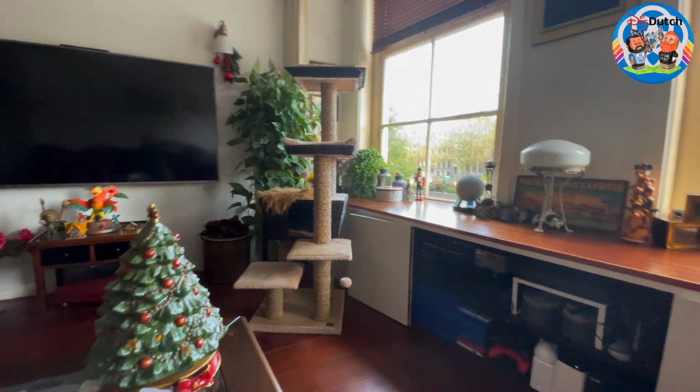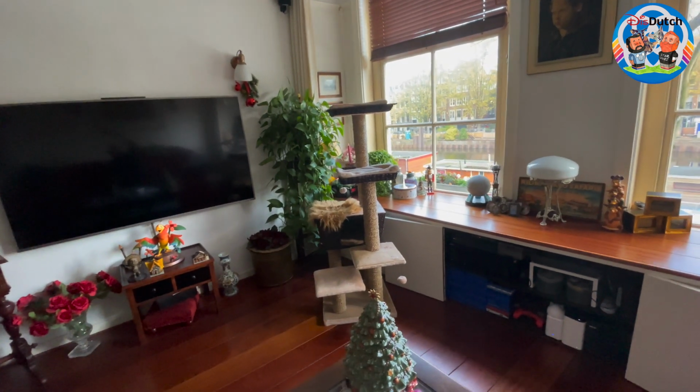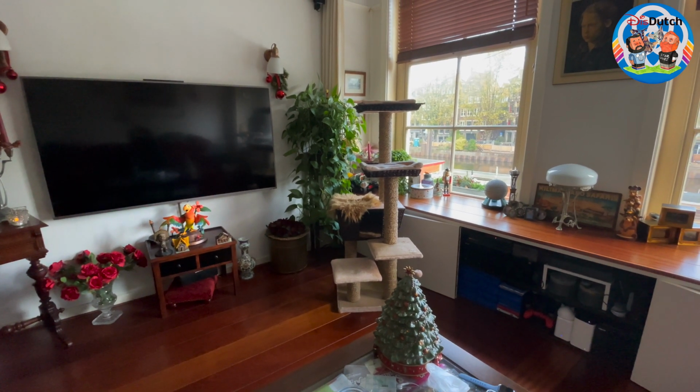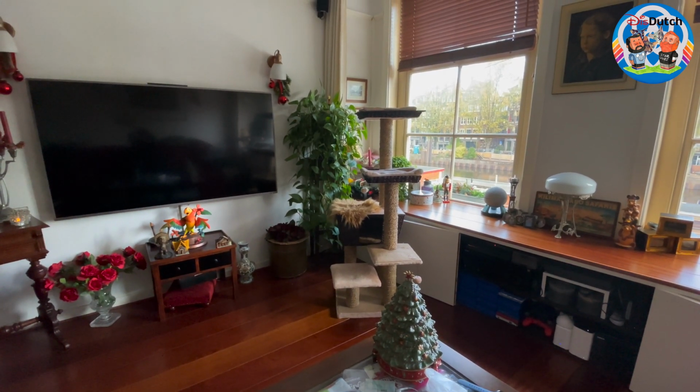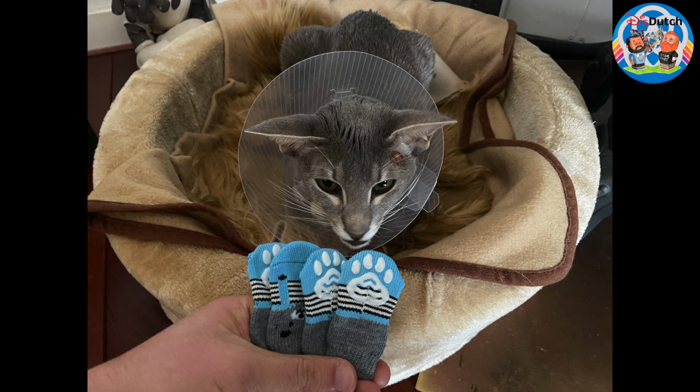It limits your cat. The recovery cone limits your cat in an extreme way. It almost paralyzes them. They don't know what to do. They feel trapped with that thing. And the first time that we put the cone around Luna's head, she started to act weird with her neck. She started to look upright the whole time, look up, and it looked so sad because she didn't know what to do. She had to adjust. You cannot just put a cone around their neck and expect them to act normally.